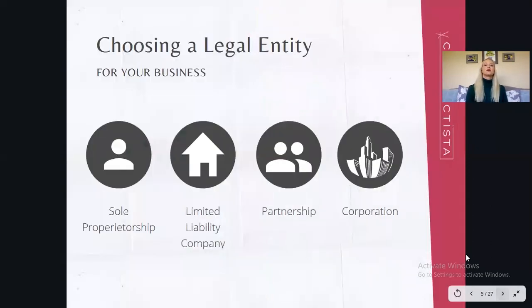So the first thing that you want to think about when you're starting a business is choosing a legal entity. This is how your business is going to be organized. So we're going to talk briefly about sole proprietorship, LLC, a limited liability company, partnership, or corporation. Most of us, when we're starting a business, are going to be choosing between a sole proprietorship and an LLC. So we're going to talk about how to make that choice specifically later on.